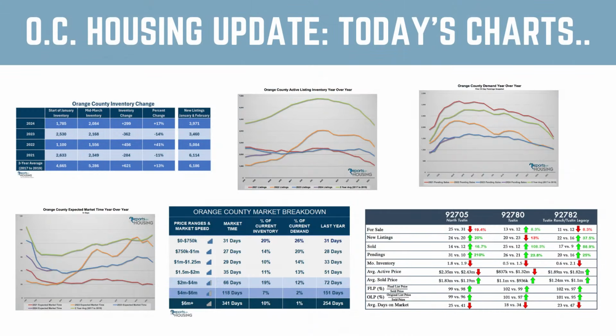So we're going to start with all the Orange County charts first, and then we are going to move to the 3 zip codes in Tustin because we do that on a monthly basis and it is time to do it. So let's start right now.